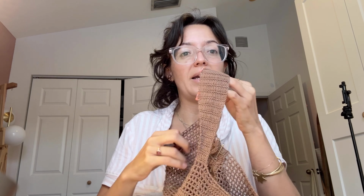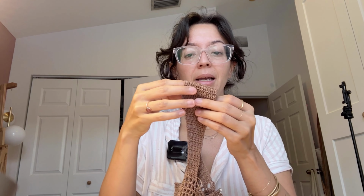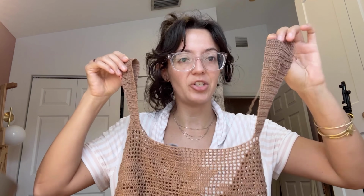And so I did this myself, like the little strap, which looks really cute on, but I wrote down my pattern for this and I didn't do a great job. I don't know what I did, but I didn't do a good job writing it down. And so I've been stuck in the second one because I couldn't really get it to look the same. I think I'm finally past that. And so I am going to start my week by finishing this.